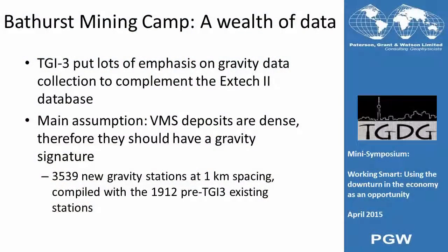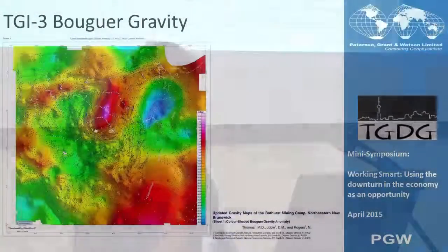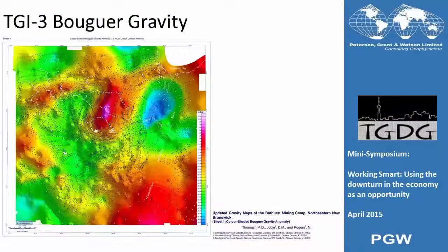So they put in an immense effort. They collected 3,500 ground gravity stations over such a broad mining camp. That's quite a lot of data. You end up with a spacing of roughly 1 kilometer. That's the Bouguer gravity map published by the GSC, and of course, you see the main folded sequence there. You see it pretty well.